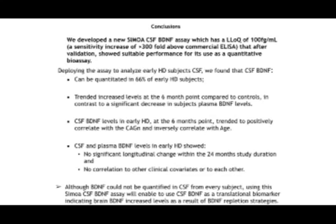We then used this assay to analyze the HD subjects, and we found, as mentioned before, that 66 of the early HD subjects can be quantitated. The CSF BDNF in HD trended to have increased levels at the 6 months point compared to control, and this was in contrast with the finding in plasma BDNF. Also, it trended positively with CAG-N and inversely correlated with age.